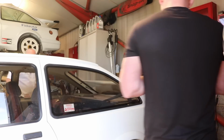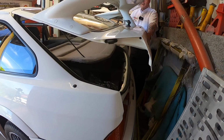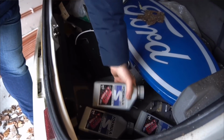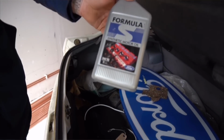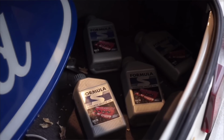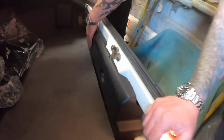Shall we look in the boot, Paul? I can do. A bit tight round here. Snug, isn't it? Fat belly. And I noticed on the video as well when they found this car, it had some oil in and a big Ford logo outside. Have you seen the video? No, I haven't. Oh, there was a big Ford badge in the back. I was hoping it was still going to be here. Some nice mats. Some nice mats, aye. See, look at that, in good nick for one of these.